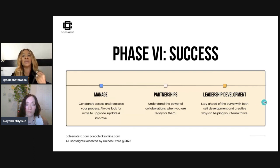That is awesome, being able to include your team in your process. As you grow as a leader, that's very important that you take the time to work on that skill set, right? Especially depending on what your goals are. Especially depending on how large you see your brand going.